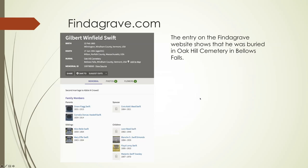Anyway, I was just searching around with other things. I usually check with Find a Grave, because if I can find them there, sometimes people have put on other information. So it shows that he was actually buried in Bellows Falls. There was no picture of a gravestone, but this entry shows somebody had looked it up and found what cemetery he was buried in.